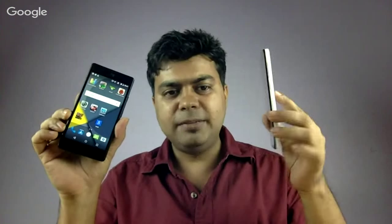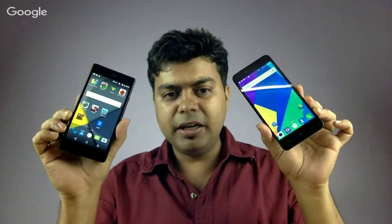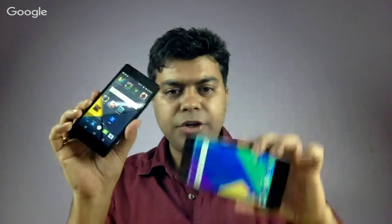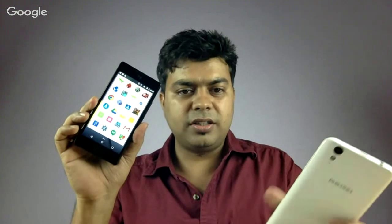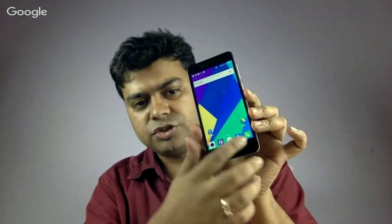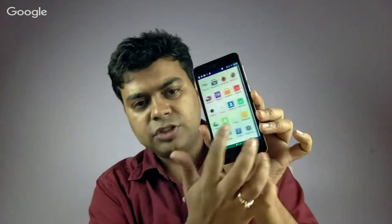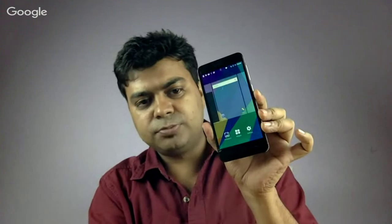This one has slightly better software and a better UI response as compared to this one, which is also kind of stock Android. They are not using Cyanogen OS on the Yunique, which is one thing you should make a note of. In case you are looking forward to Yunique because it has Cyanogen, it does not have Cyanogen. So Cyanogen is not there on this device, and you are getting stock Android with a slight amount of customization, which is pretty smooth and responsive. I have used this phone for some time and I can see that it is still responsive and smooth.